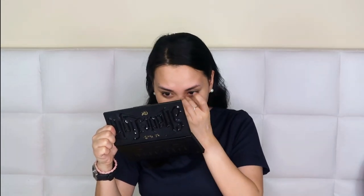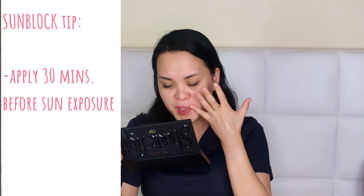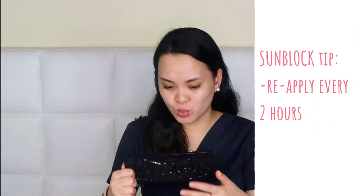So, bilang derma nurse naman ako, I think I have the right to inform you that, guys, putting sunblock actually is better if you put it 30 minutes before you leave the house or before you expose yourself under the sun and you reapply it every 2 hours, as frequent as 2 hours. So it doesn't matter kahit SPF 100 yan, 50 or 25. The bottom line is how many times you reapply it in a day. Alright, now that it's there, we are now going ahead for the second step.